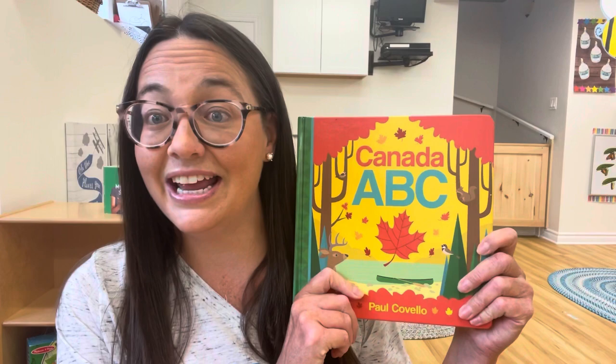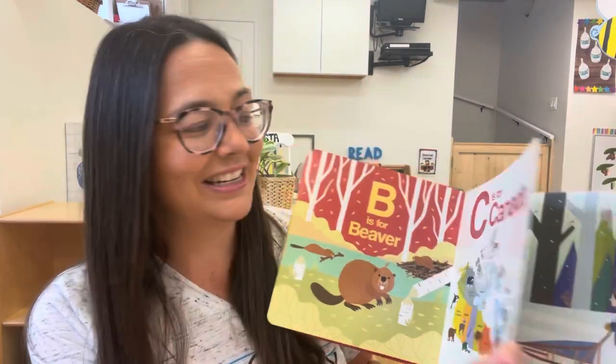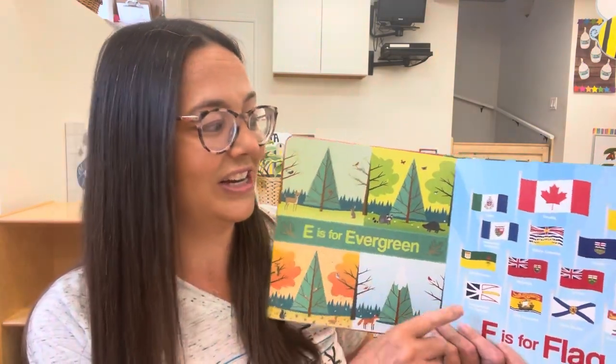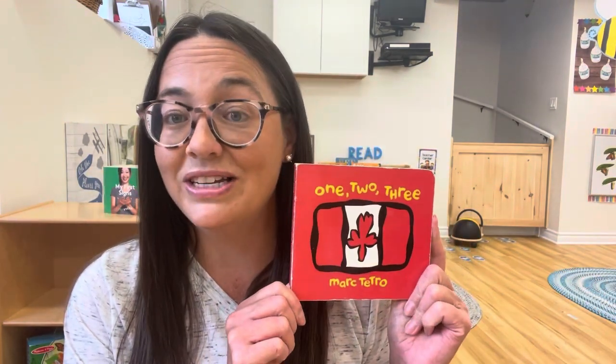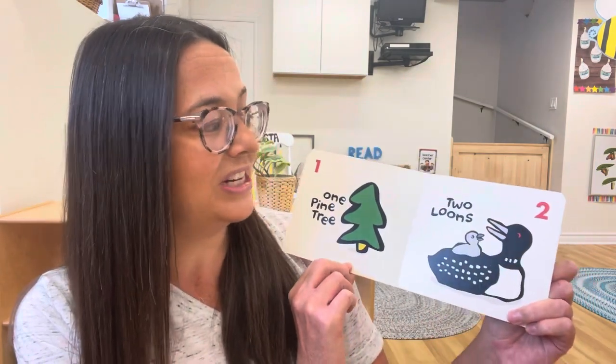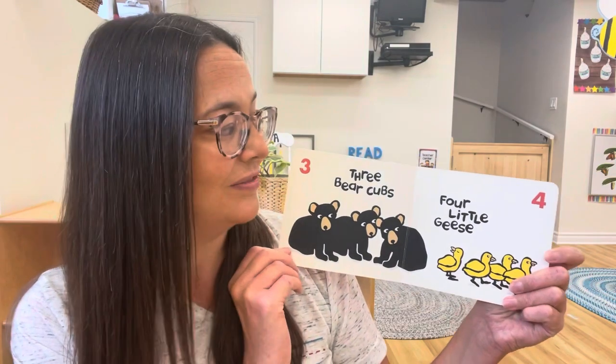I have Canada ABC, and this one's a great one. It's a board book, and it has the alphabet. B is for Beaver, C is for Canada, D is for dog sled, E is for evergreen, F is for flag. So just a great alphabet book. And then I have this one, 1, 2, 3. It's just Canadian themed items and it's a great little counting book. 1 pine tree, 2 loons, 3 bear cubs, 4 little geese.